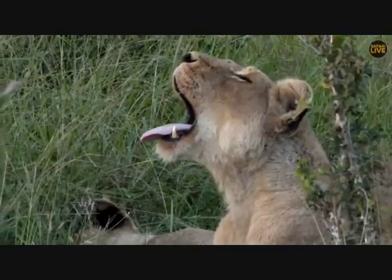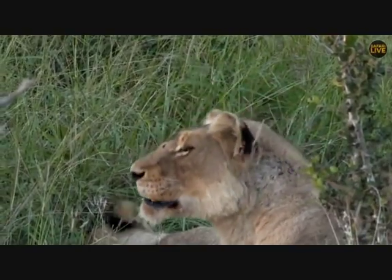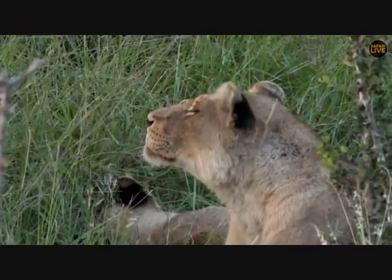Temperature dropped quite a bit in the last 5 minutes. Oh, shame.